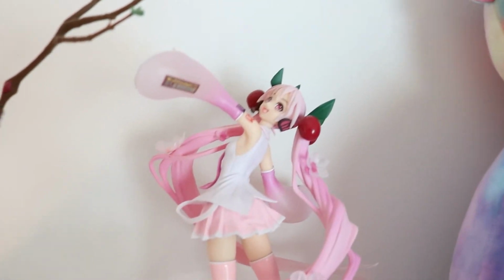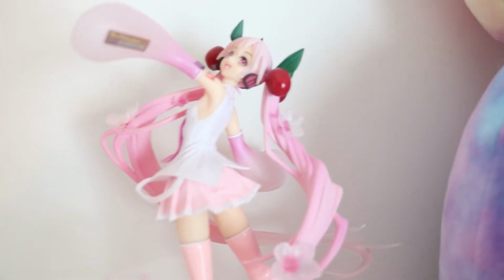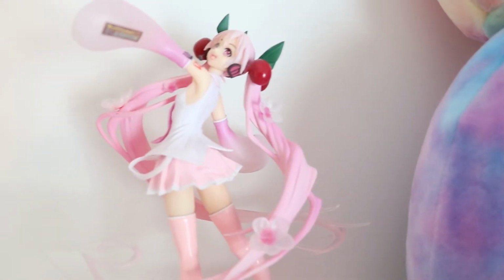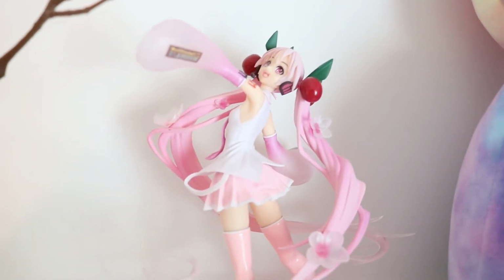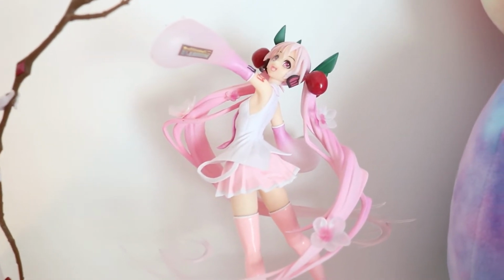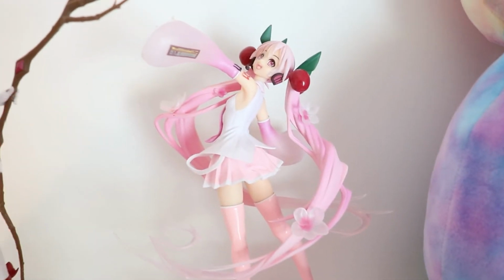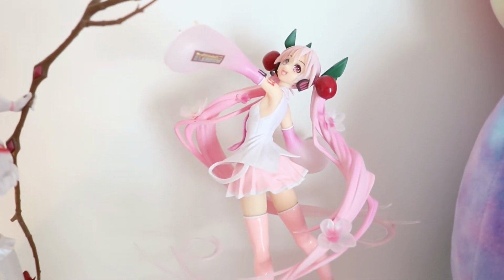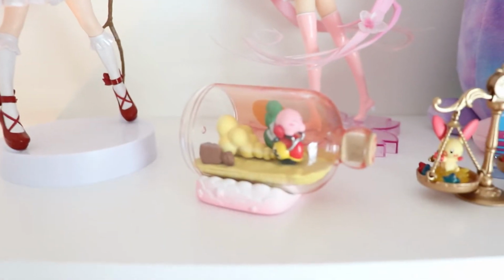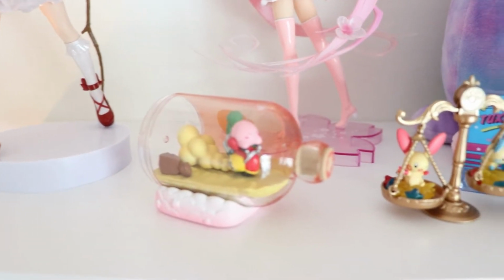She is currently broken. Pretty sure this is a bootleg that I got off Amazon. I mean, it could be legit for all I know, but it was just very hard to assemble, and because of that, her head is very loose and not properly screwed in. She's okay. I don't like this figure really. I kind of want to try to get a different Sakura Miku figure in the future, but yeah, she's there for now. And then up in the front, I have some more Pokemon and Kirby miscellaneous products.